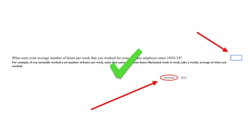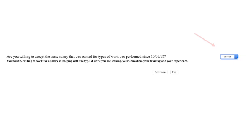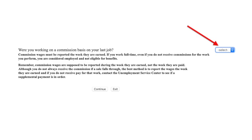I would recommend answering this yes, and then go ahead and click continue. This page asks if you're willing to accept the same salary as you earned before. I would go ahead and click yes, and then click continue. This page asks about working the same number of hours that you did before. I would say yes, and click continue. This page asks whether your work was on commission. I would answer no, and then click continue.